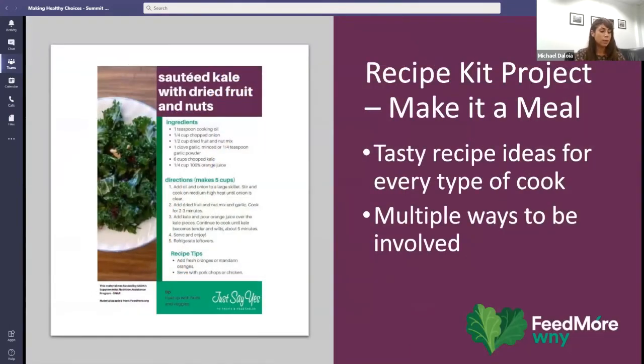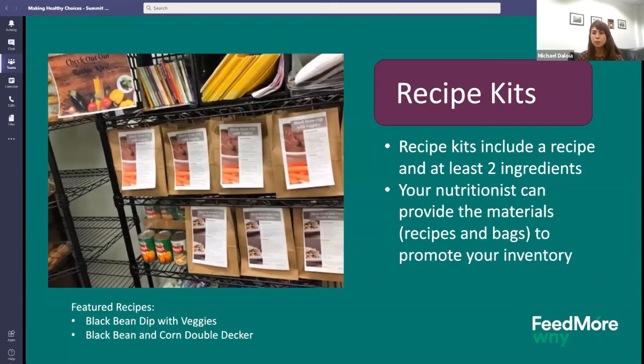Okay, so here you get to see the cal recipe itself, which is easy and quick, but it's so tasty that I promise it'll turn everyone into a cal enthusiast. And there's a variety of different ways that you can bring a recipe kit project idea to your agency. And this way you'll be able to ensure that the clients receive both the recipes and the ingredients that they need to facilitate it. Our recipes always highlight healthy foods, include at least 2 ingredients that you would have on hand to be able to provide. And then there's always just a limited number of ingredients and steps in order to make sure it's a very accessible recipe itself.